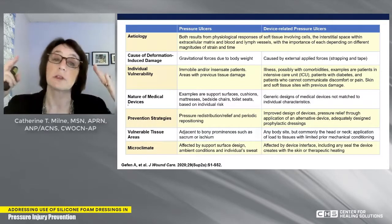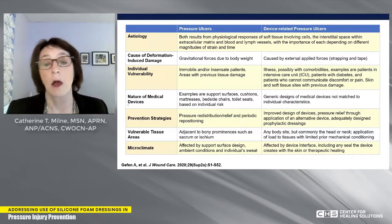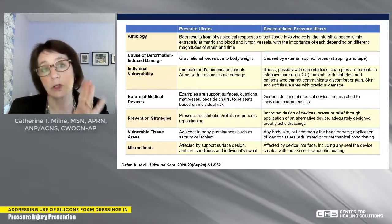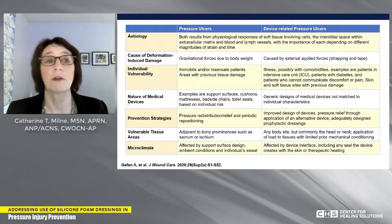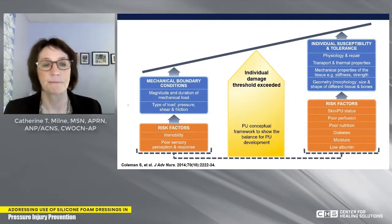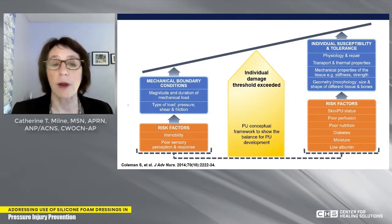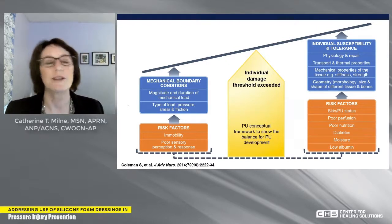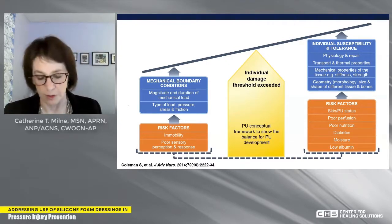We do see most of these from the head up or the neck up, although it can happen really anywhere. Again, anytime there's sweat underneath or increased temperature, that is a huge red flag to say you are at big risk for a pressure-related injury from a device. Okay, so there's a great framework, and I'll refer you just to this article. It's in the Journal of Advanced Nursing from Coleman, who essentially summarizes all these concepts that I talked about earlier.